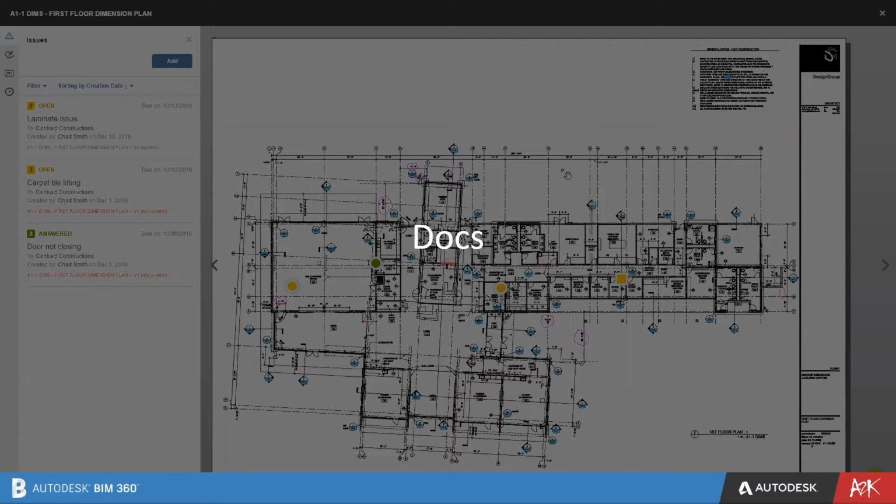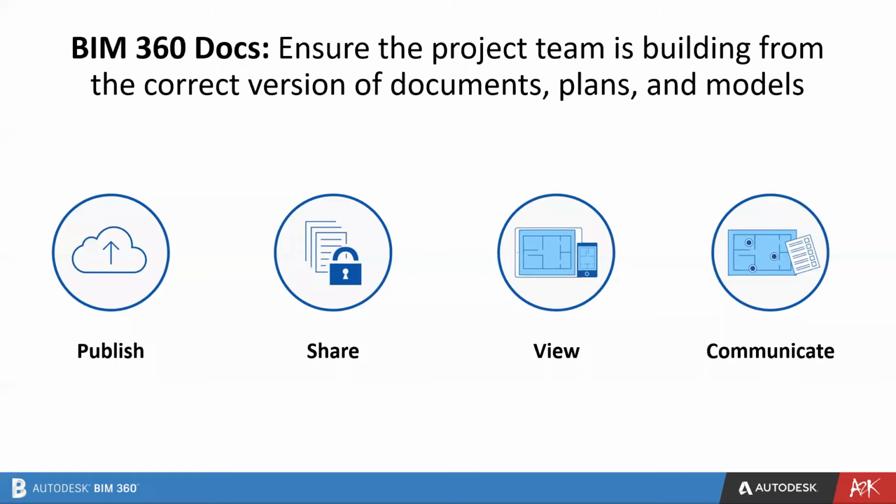So we'll build on it from there. So what is Docs? Docs is a document management system so that users can upload or publish their information into that project space. It makes the project information shareable so that other users can access the information. And once they have access to the information, they can go forth and view it natively within a web browser or on a mobile device.